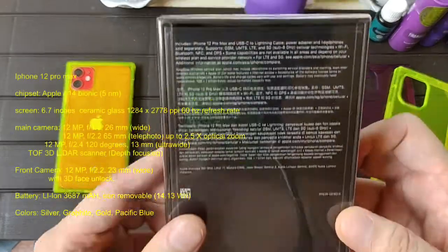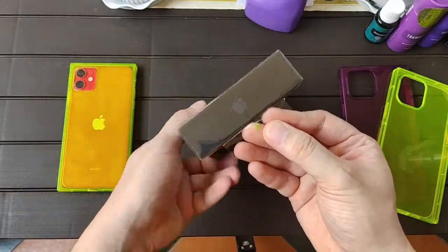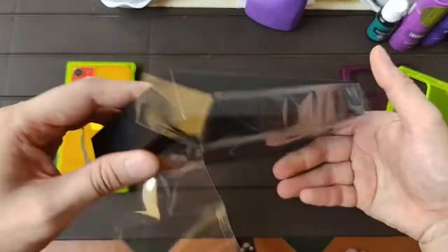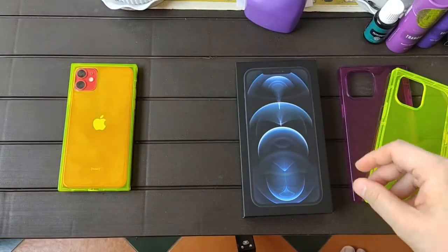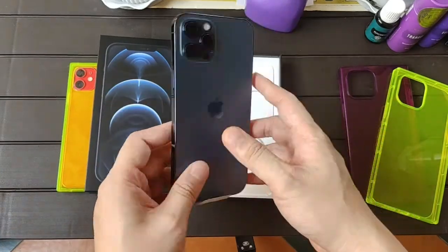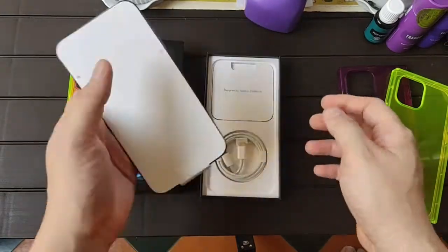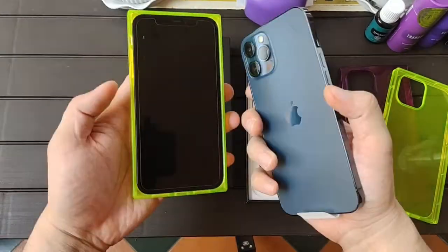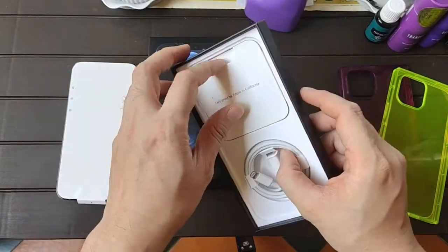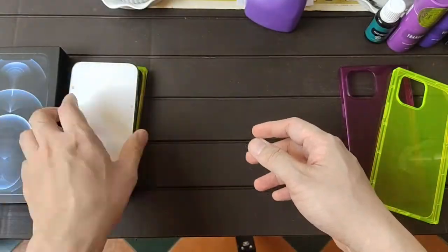So here's the specs. Okay, let's try to open it. Wow, amazing color. But I have to say it, for an ultra pricey phone, the box only contains a lightning to USB-C cable and a pamphlet. Not even a charger, but hey, it's good for the environment, Rich.